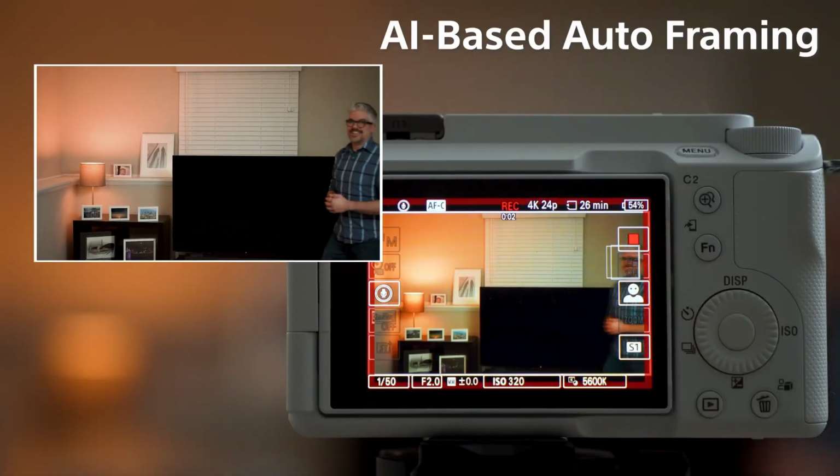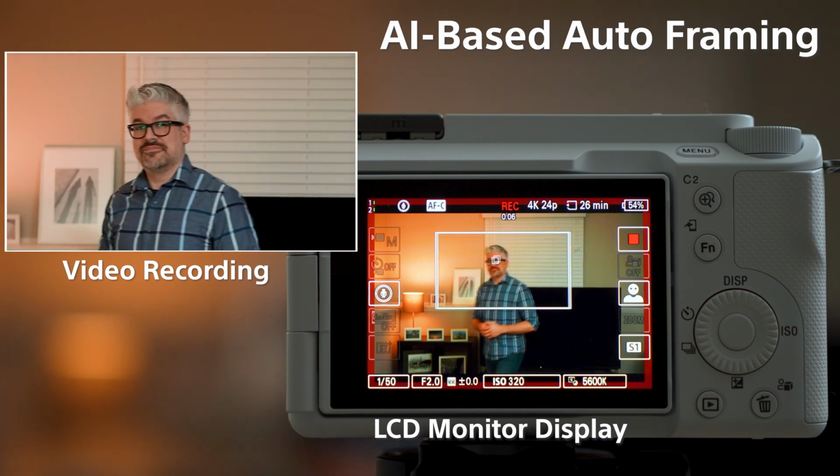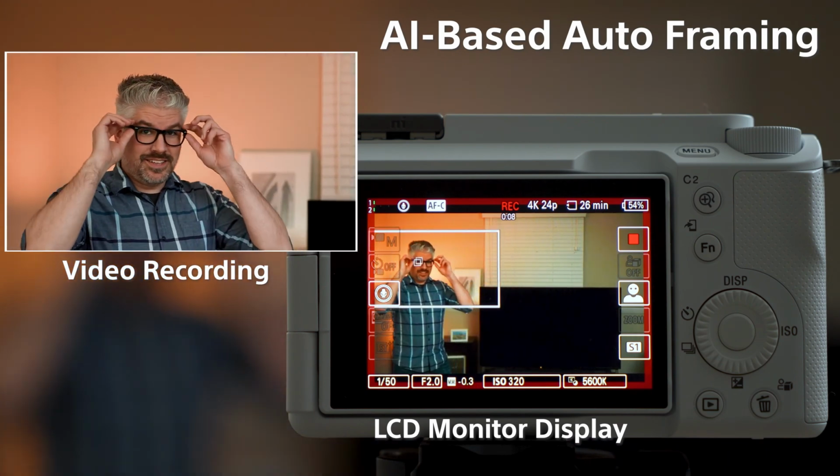And there are a couple of features that will allow you to take your content creation to the next level outside of just the sensor being bigger, right? You have something called AI-based auto framing. What that does is keep you in frame, like what you see on the screen here now, no matter if you have somebody behind the camera shooting or if you just sit it there. It's automatically going to track you in and out of frame, which is a game changer, to say the least.